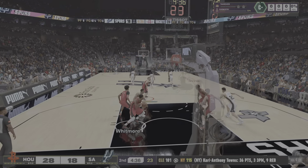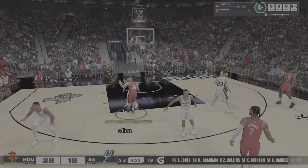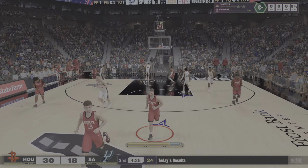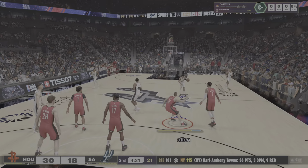Zach Collins is out there with Harrison Barnes. Then it's Johnson. Then it's Tre Jones. And it's Branham in at the two-guard spot. So that's who San Antonio starts the second round. And when he gets downhill, Whitmore is a force.